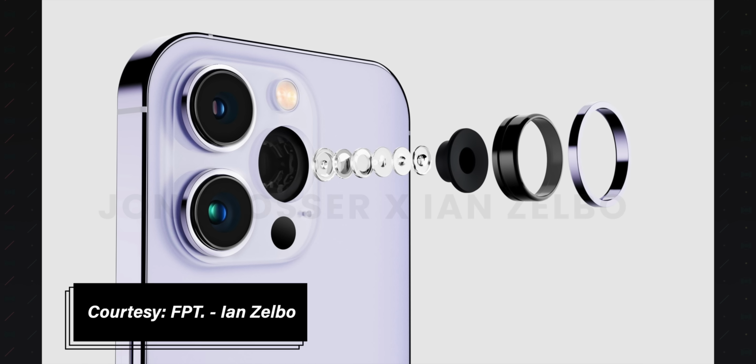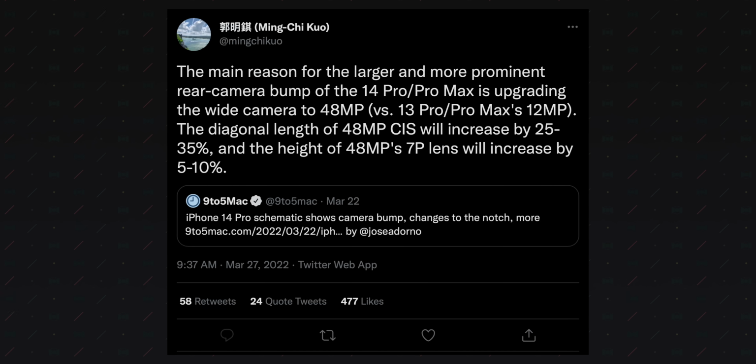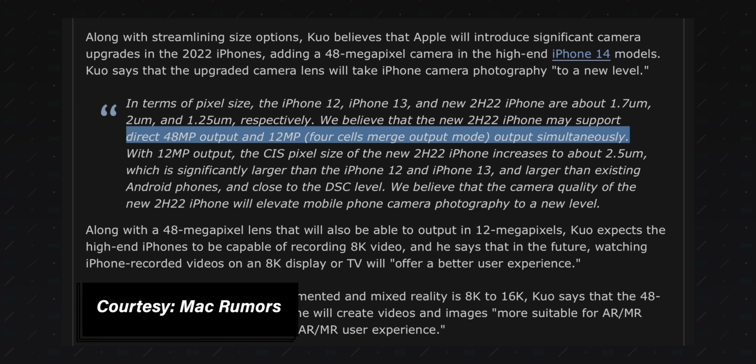Now, the other big changes will be related to the camera assembly that, yes, will be getting even bigger than on the iPhone 13 Pro series. Ming-Chi Kuo suggests that the main camera, the wide camera, will house a 48 megapixel sensor, and that the phone will allow you to shoot 8K video. And while I personally trust Kuo for hardware rumors, I just don't for software.